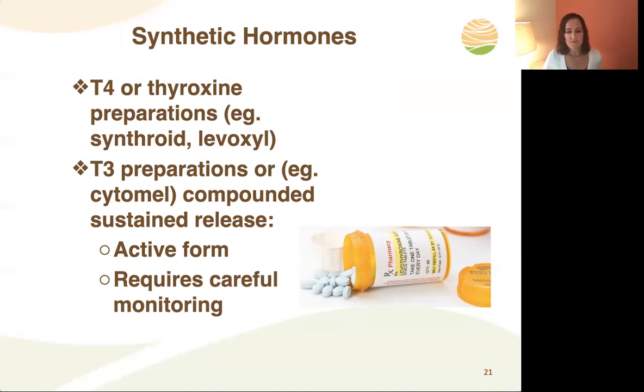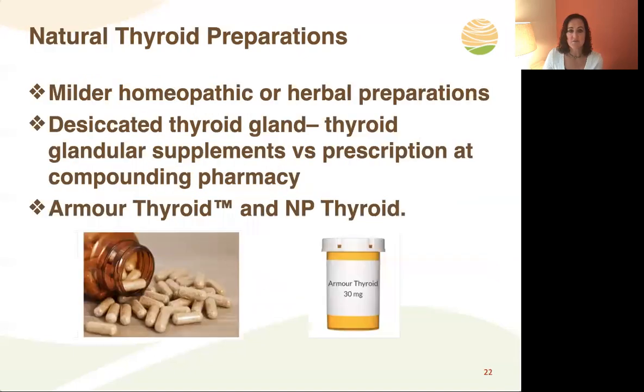That can come as a prescription through a regular pharmacy or a compounding pharmacy, because we will give T3 in a sustained release version. So a patient will get little bits of T3 all throughout the day, as opposed to it absorbing in the system really quickly, which is more standard for something like Cytomel, the prescription-based version. And then natural thyroid preparations as well.